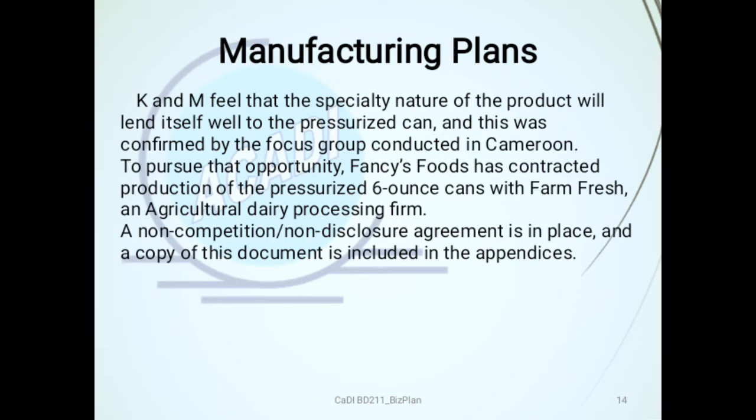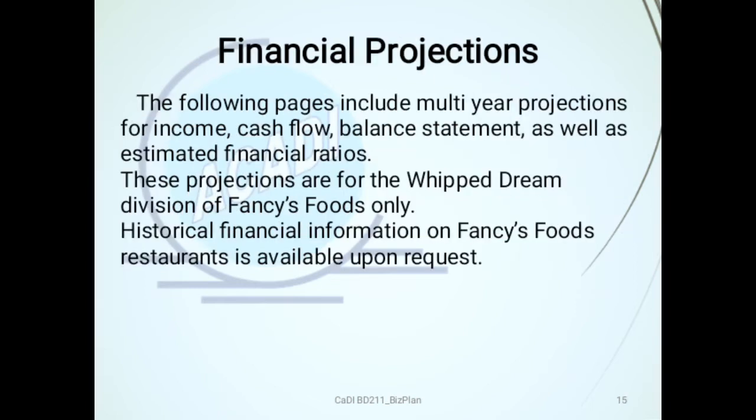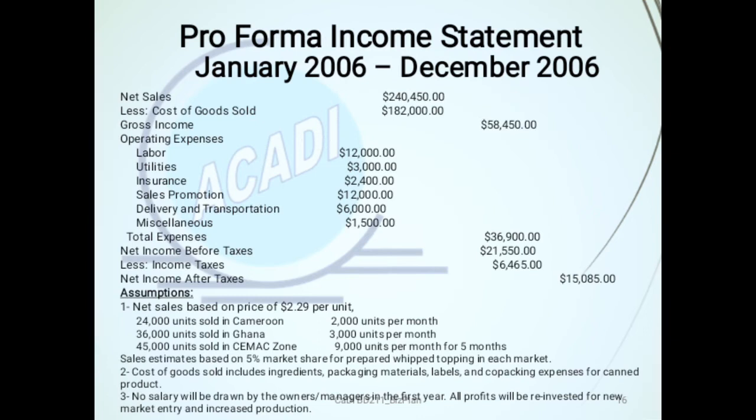Fancy's Food has contracted production of the pressurized 6-ounce cans with Farm Fresh, an agricultural dairy processing firm. A non-competitive non-disclosure agreement is in place, and a copy of this document is included in the appendices. Final projections. The following pages include multi-year projections for income, cash flow, balance sheet, as well as estimated financial ratios. These projections are for the Wild Dream division of Fancy Foods only. Historical financial information on Fancy's Foods restaurant is available upon request.